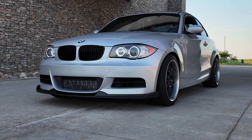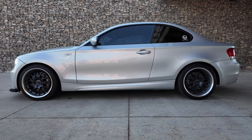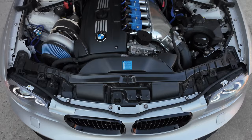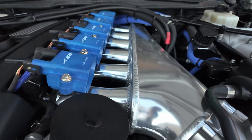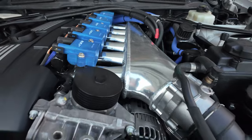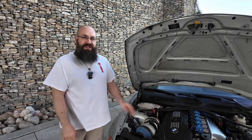Biggest upgrades completed. It has an 8HP45, still rear-wheel drive. Has an 013 single turbo kit. Turbo is a 6466. Forward-facing manifold, all the bells and whistles, supporting mods. It's been a hell of a journey, but I think the result is pretty good.